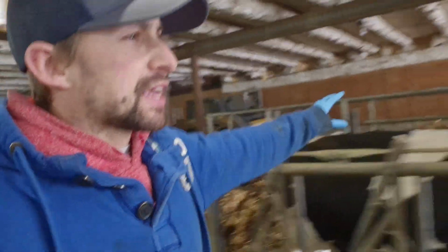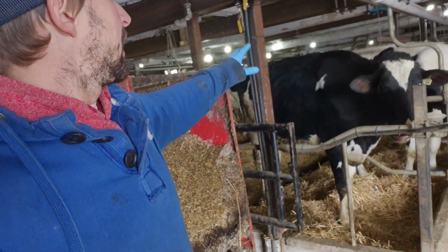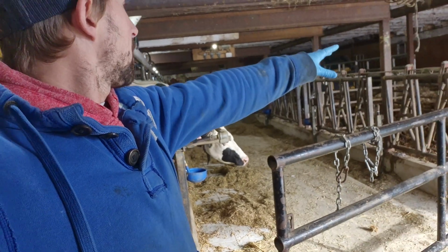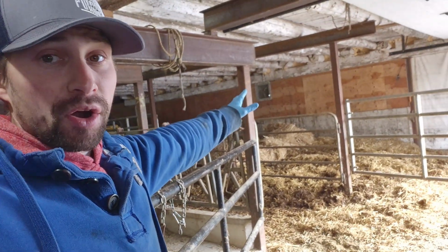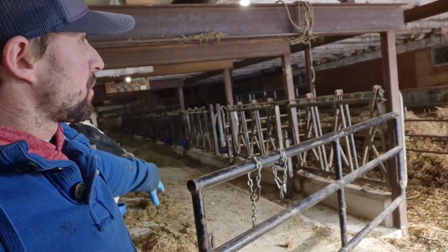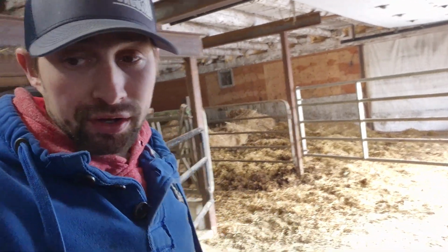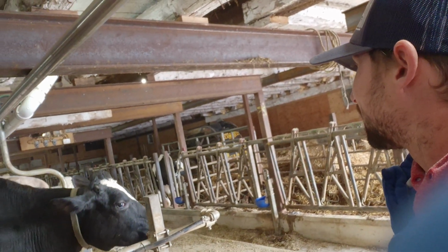This dry cow pen here, this is our close-up dry cow pen. It's fairly new. It's a little over a year now, maybe 2 years, closer to 2 years. And we added this row of stalls here, and the dry cow pens, and we love it. There used to be a wall here, and this part used to be part of the pole barn, but we made this part of the bank barn. We do still have pole barn on the other side of that wall there for the far-off dry cows, and in the summer they go to pasture. But yeah, we like it a lot.